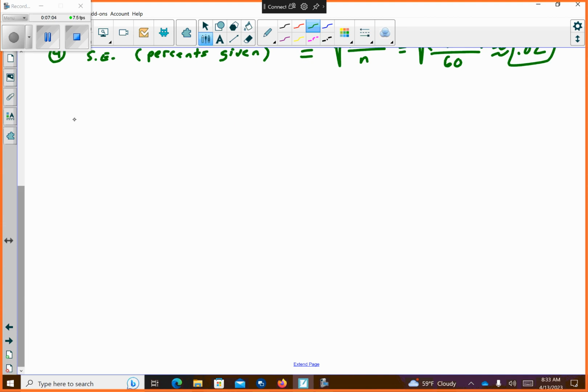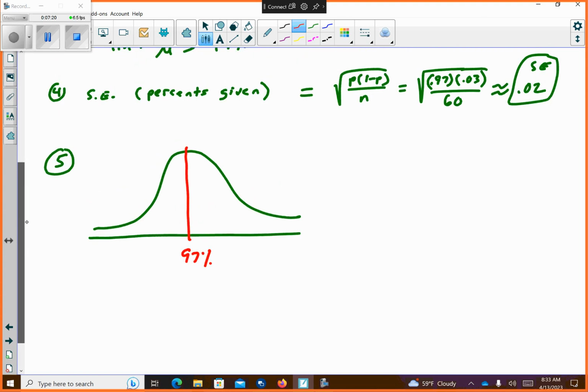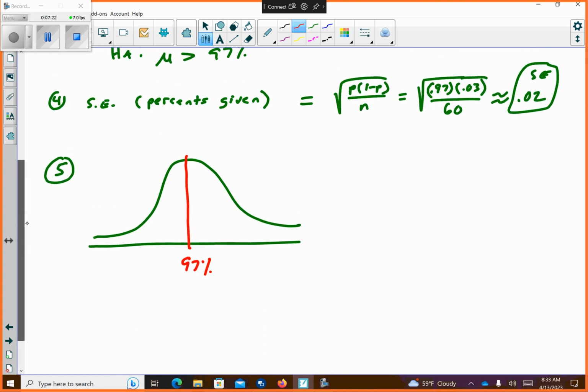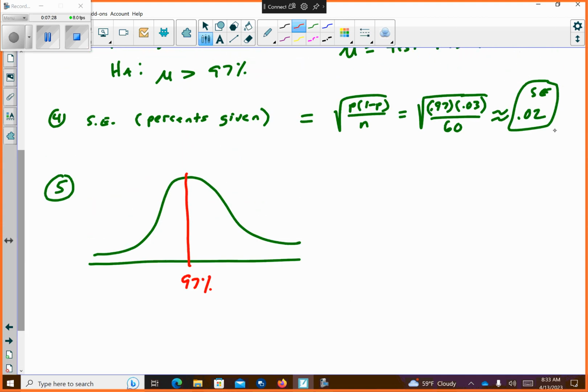You good? So number 5, we want to draw ourselves a normal distribution. Hey, friends. We're on page 123. All right, so this, I'm going to keep them as percents. So this is 97%. Hey, I have a question for you. 97% is 0.97, agree? 0.02 is what as a percent?